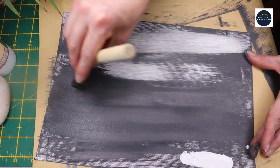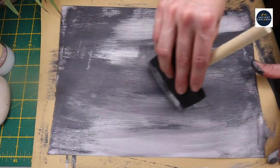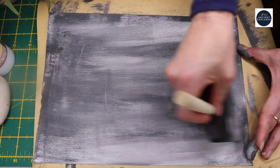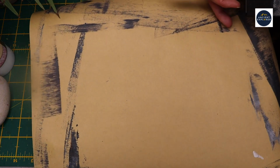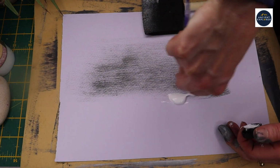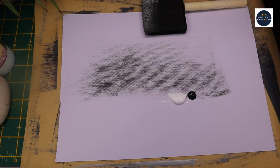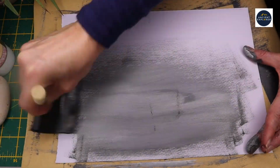If you feel that the color is too dark, simply add more white acrylic paint and spread it with your brush or sponge. Also make sure to cover the entire sheet. Paint the second sheet of paper with the same method and colors. These 2 sheets of paper will be used to make the body and head of the mammoth. Once you've finished painting the sheets, put them aside to dry.